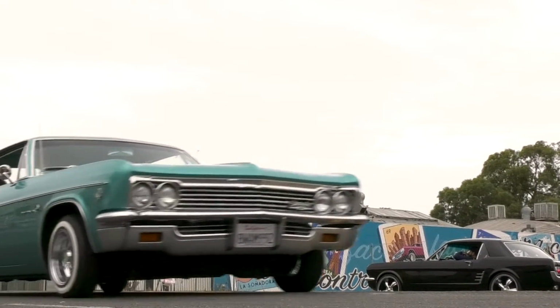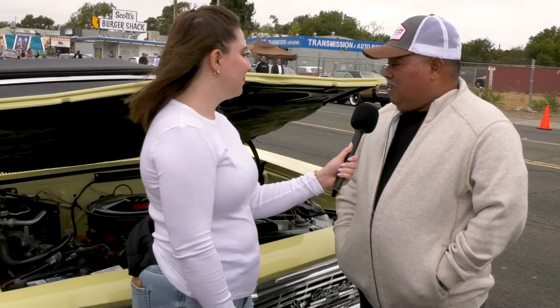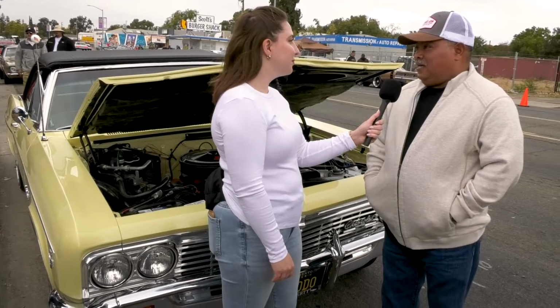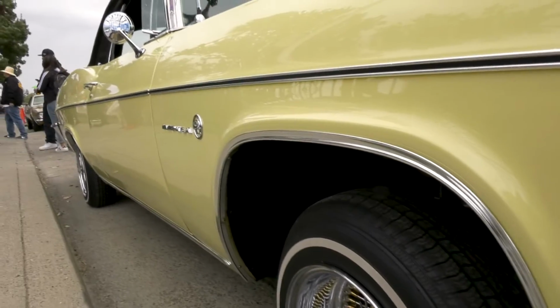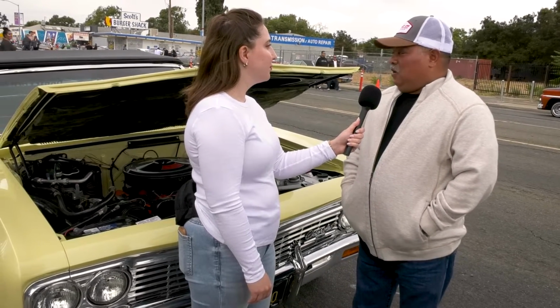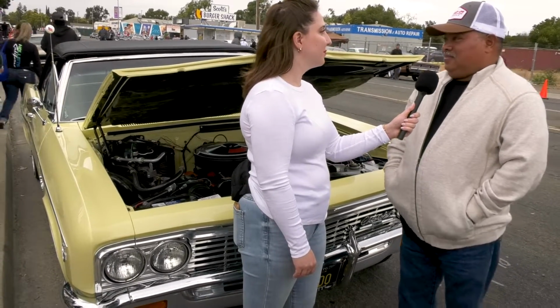Michael Cardenas. I got a 1966 Chevrolet Impala convertible. I need you to tell me about this color and the history behind it and why you chose it. The color is a butternut yellow. It's an original color. In 1966 and 1967, you could get it. I wanted the car to be different as far as appearance, so the butternut yellow was what I went with.